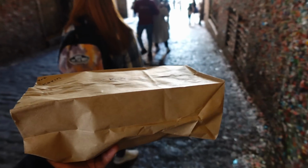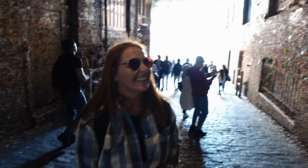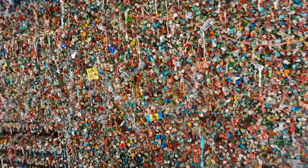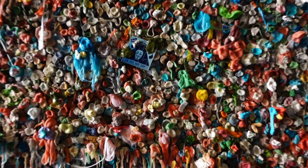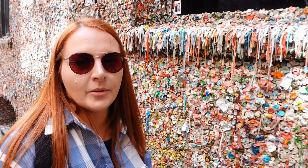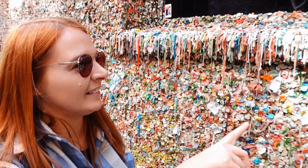Right, we have got more food. But it's burning hot, so we're going to walk down the grossest place in the world. This is the Seattle Gum Wall. Look at all of that. It's disgusting. And it's all the way down. It's all gum that people have stuck all over the wall. I haven't got any on me, or else we could have added to it, but it's pretty cool, but pretty gross at the same time. I don't even want to think about the germs that are down this alleyway. But look at all the stringy bits on the window.